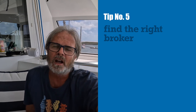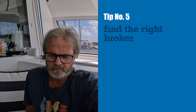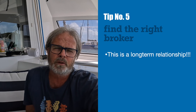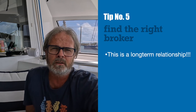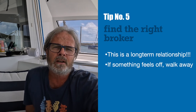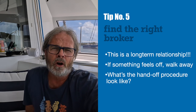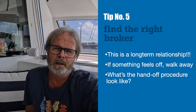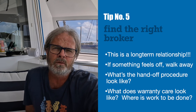Tip number 5, you've got to find the right broker. I cannot stress this enough. This is an area that I didn't do enough research. I'm not going to name the specific broker we used, nor am I going to name any specific names. However, suffice it to say, we've come across a number of people that have had dealings with this dealer that have had similar experiences. All in all, it was not a super great buying experience, and I wish we had done it differently. These are some of the things we've learned.